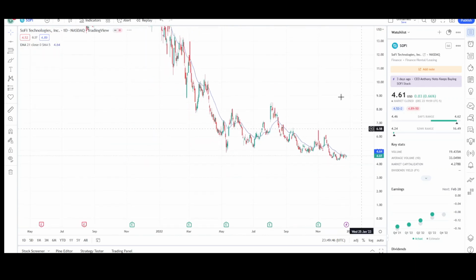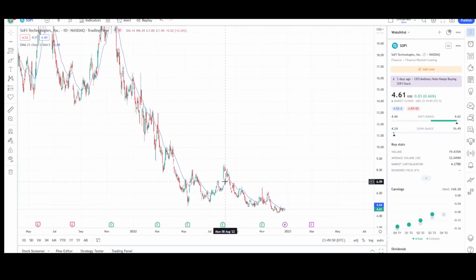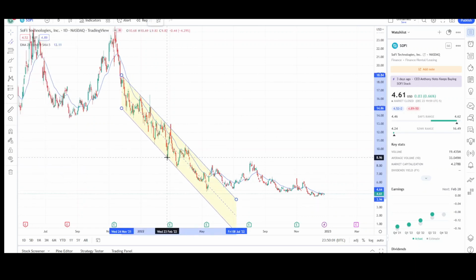Second thing is that this is still a downtrend. We're not really seeing any strong buying coming in. Buyers, or aggressive buyers, are just nowhere to be found right now. It's just an aggressive sellers' market. So we had this previous downtrend in play.